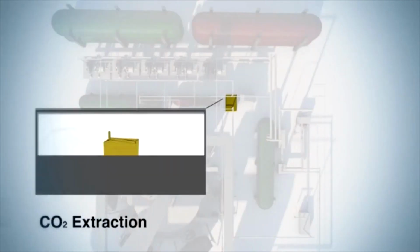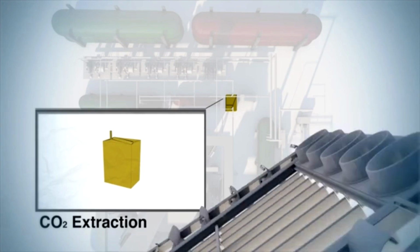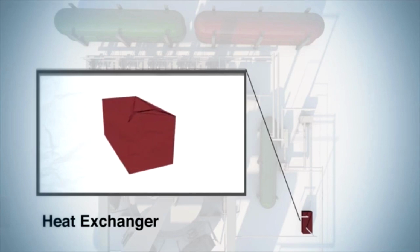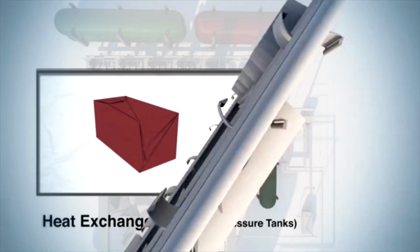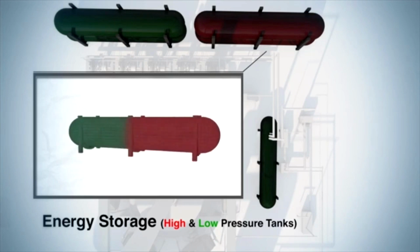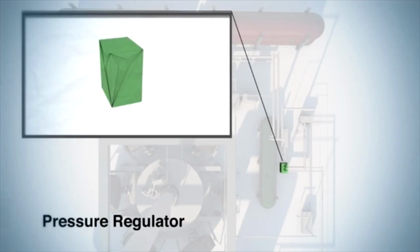A key benefit of this device is the CO2 extraction system, or carbon scrubber, designed to remove CO2 from the captured air. Compressed air is transferred to the circulating heat exchanger. It increases the density of the air being stored and reheats the released air to run air motors which engage the generators. Working pressure energy is stored in the low pressure tanks. High pressure tanks store the bulk energy. Air is boosted to 5,000 psi for storage. Outtake air is regulated to 90 psi to accommodate the air motors.